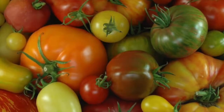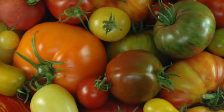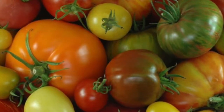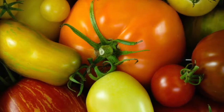Now, there are thousands of varieties of tomatoes available to both home gardeners and farmers as well. They include plums, cherries, beefsteaks. Different colors include green, yellow, some are even fuzzy. Many of these varieties are heirloom or older varieties passed down from generation to generation.